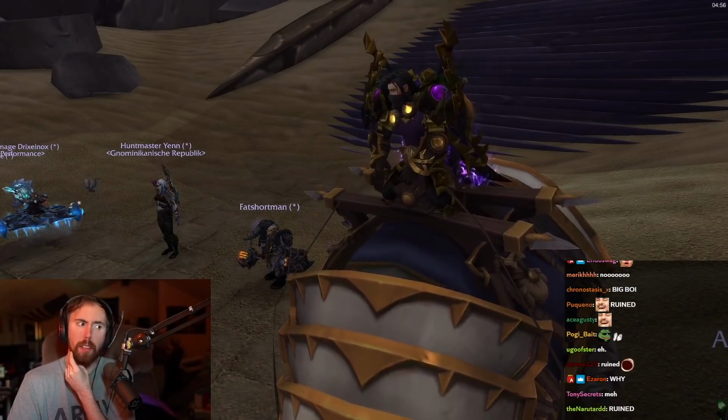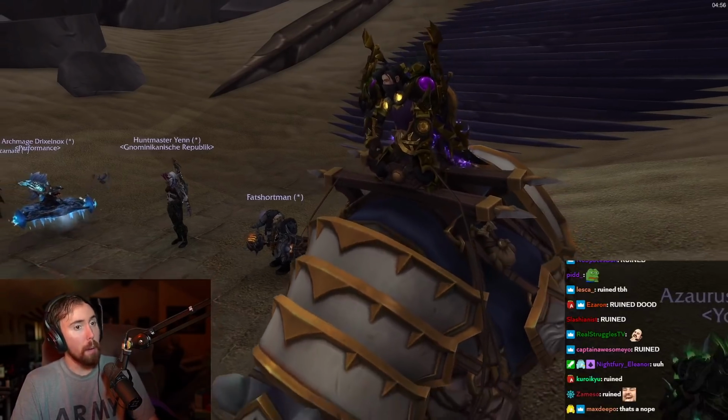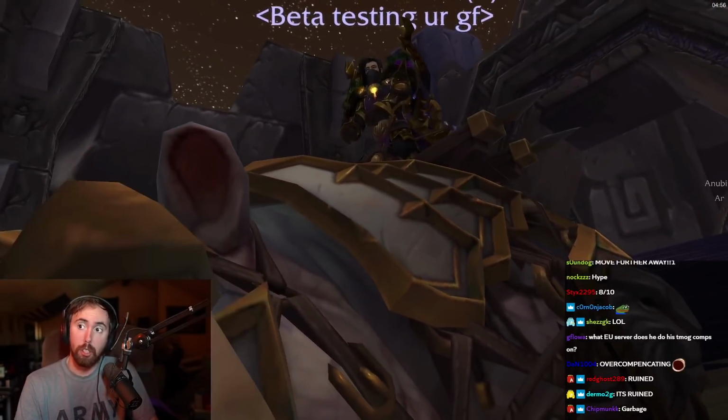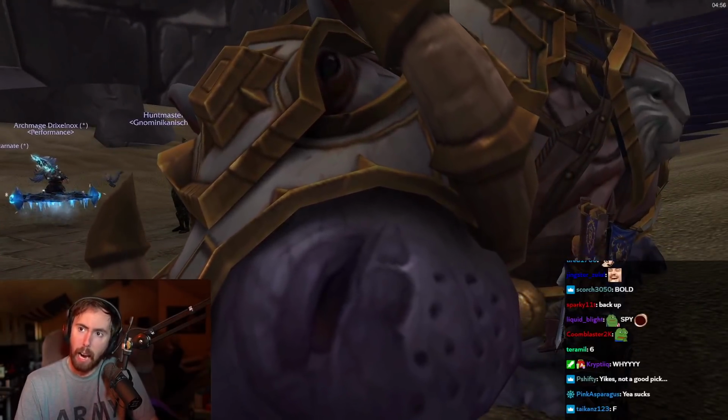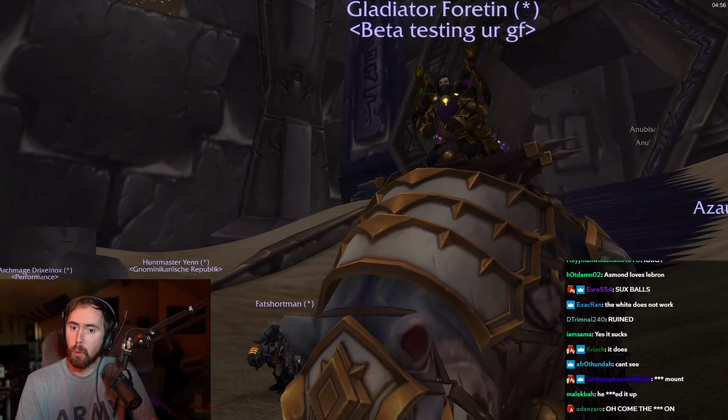I don't know how to feel about this. I feel like it sucks. If you want my honest opinion, I think that it sucks. I don't think this makes any sense in terms of a mount in the set. Like, I really don't. I think this is a dog shit ass mount. Like, this is a ruined set.